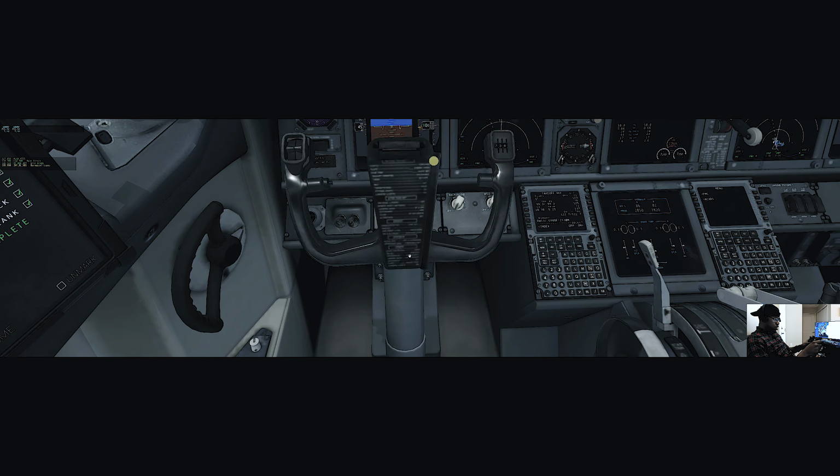Get those engines up a little bit. And take off. 80 knots. V1, rotate. Positive rate.